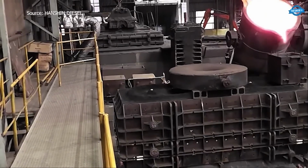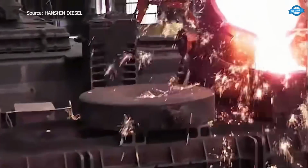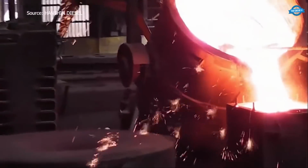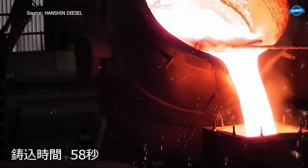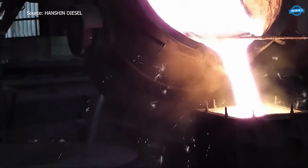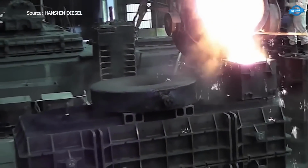Each pour is documented and recorded to trace back any irregularities. Even minor temperature fluctuations can cause internal voids or dimensional inaccuracies. For large parts, multi-point thermocouples are often used. These provide real-time data across different mold sections.